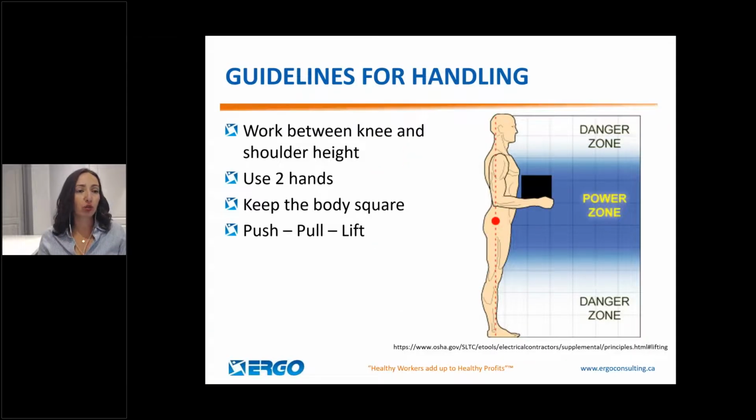So some general rules of thumb for any kind of handling is that we do want to store things between knee and shoulder height. This is often referred to as the power zone. We know muscles are strongest in this zone. We can use our legs, which are our biggest muscles, in order to really generate force. And then the back muscles are not so much there to generate force, but really to support and stabilize the spine in whatever posture we have adopted. So consider where you store things based on that consideration of a power zone.